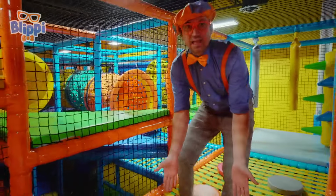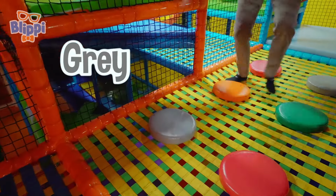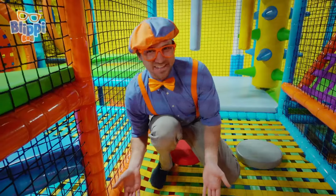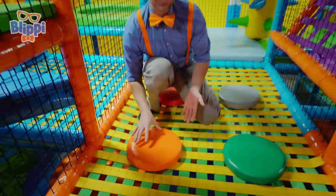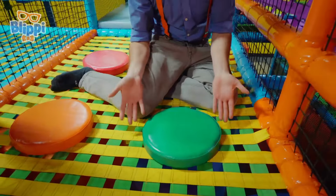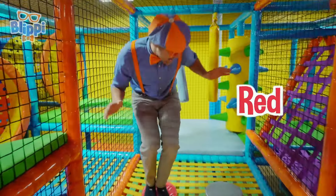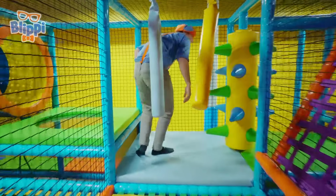Whoa. All right. Let's say the colors. Red, gray, green. Oh, wait a second. I just said green. This isn't the color green. What color is this? Yeah, this is the color orange. But hey, look over here. I'm so silly. This is the color green. Let's try that again. Ready? Orange, green, red, gray. Good job. Whoa.